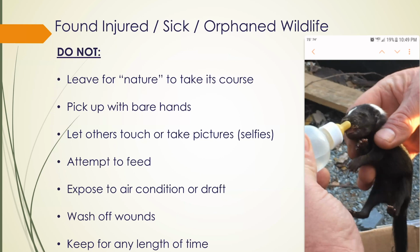We try to reduce their exposure to air conditioning and drafts. Well, I know it's hot, but a lot of times when people are transporting the animals to us, they have them on their floorboard. And guess what? Your air conditioning is blowing on the floorboard. And so it's automatically making them cold.